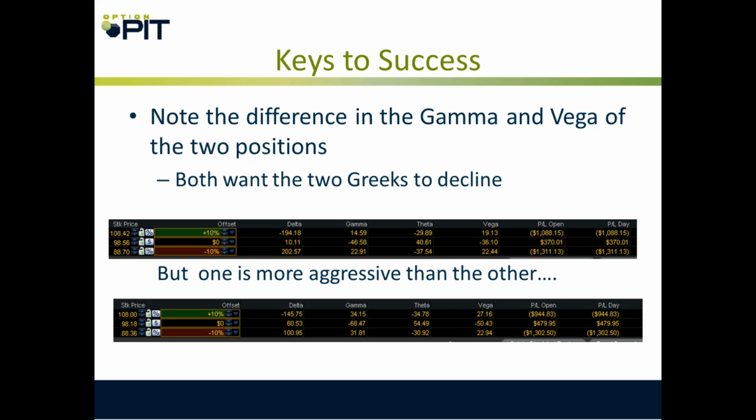All right. Notice the difference between the gammas and the Vegas. On the move. I'm sorry, this is movement. We're going to get to the other one. All right. The fly is the more aggressive trade.